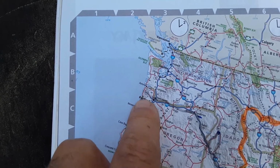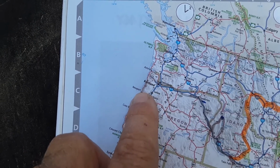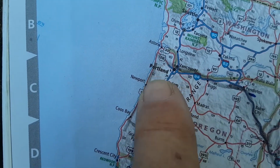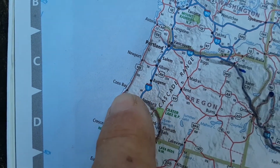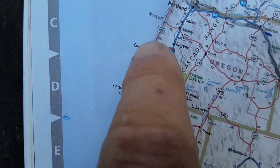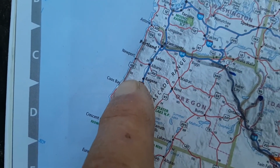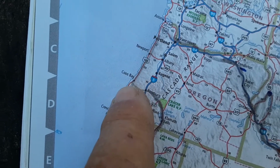Then while we were there, we explored up to Astoria. We explored down here to Newport. Right there's Newport. Can you read that? But then we had to move, so we moved down. Let's see, where is Jeddah Bay? I can't find it. It's down here. It's too small. But we stayed there for 3 days. And when we did, we explored Coos Bay and we went to Sunset Beach.